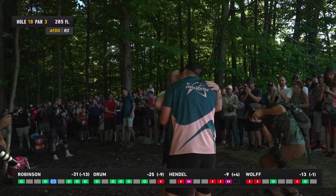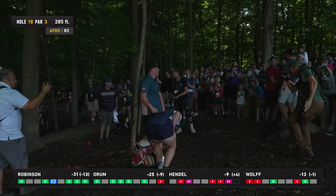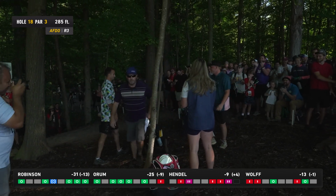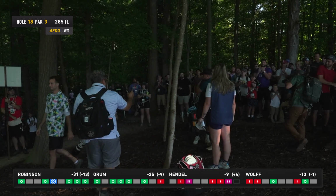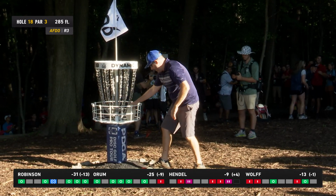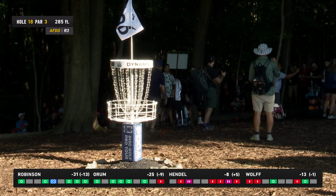Coming into the event, he knew him and Matteo were some of the highest rated players after some of the players were dropping out due to Worlds, and I know he had some pressure on his shoulders, but he stayed steady for the first 2 days, and this last day performance unofficially rated 1092, his highest rated round of his career. Very exciting win for Ezra, and his first A-tier win ever, his first DGPT event win.